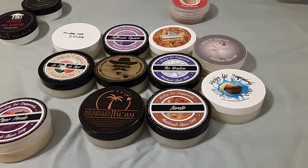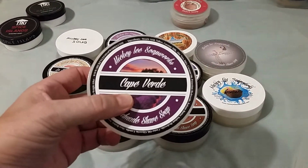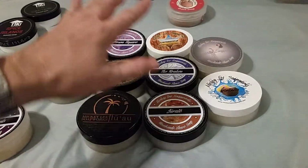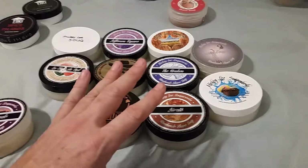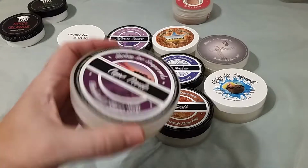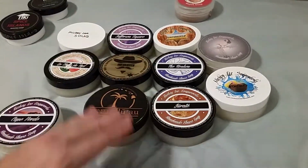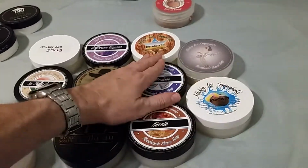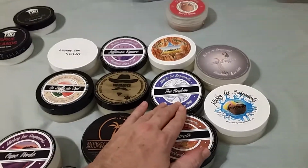And a soap bar of the Cape Verde was included in the bath soap. And I used the bath soap and I enjoyed it so much that immediately when I heard they were going to close up, I jumped online and found a brand new tub of Cape Verde and ordered it. But the rest of these I bought used. Love Unforgiven. We've got Kokomo, Panty Dropper. Here's the older Unforgiven. Got the Kraken. A lot of people love that one.